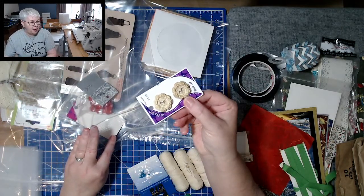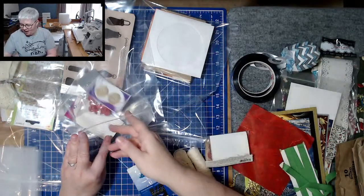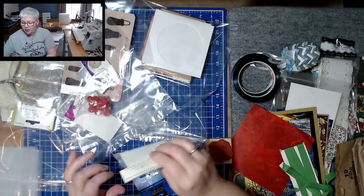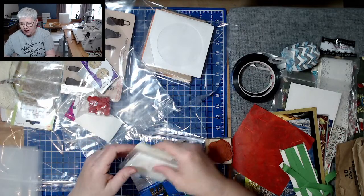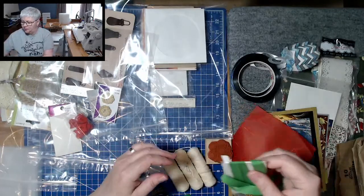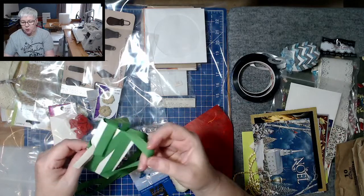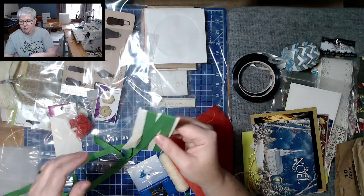Aren't those beads pretty? Or those are buttons. What is this? Little tags. Let's put that in the paper bag. We have some green. What is this? Gross green ribbon. I think this was my Nana's actually.